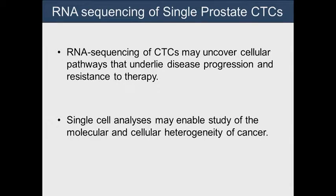And now, to dissect this further, we decided to take an approach of RNA sequencing, so not just looking at two markers, PSA and PSMA, but what are the other pathways, genes that are differentially regulated in these cells. And so we decided to perform RNA sequencing of single prostate CTCs with the idea that sequencing these may uncover cellular pathways that underlie disease progression and resistance. And furthermore, if we do this at the single cell level, we can study the molecular heterogeneity of prostate cancer.